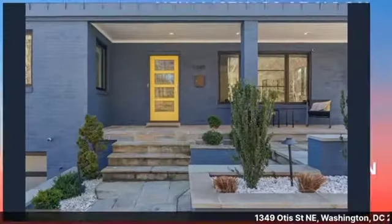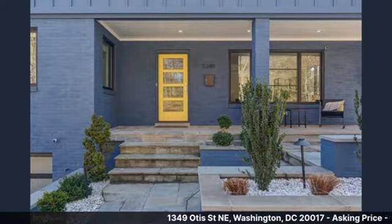I think the landscaping flows from the front and the back. So it's really beautiful, both front and back.